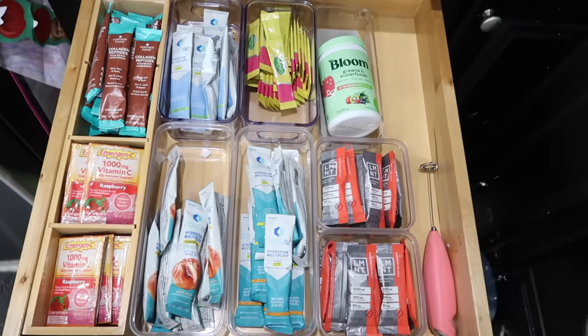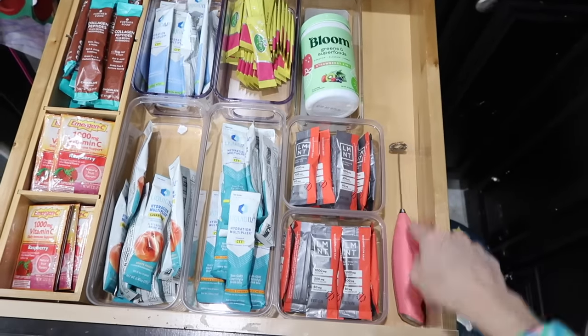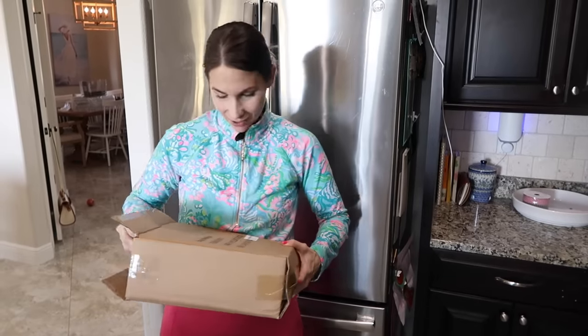I recently organized this. I just felt like I needed to round it off, but I feel like I didn't really do much. So next up might seem a little ridiculous, but I bought an egg organizer. It's not your typical one, okay? Just hold off. Hold off.